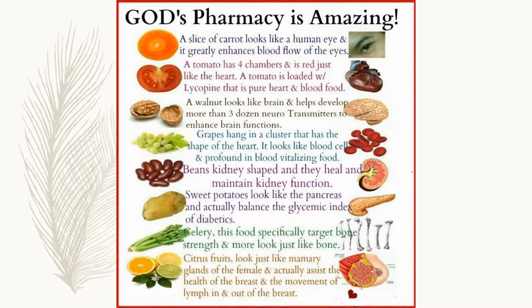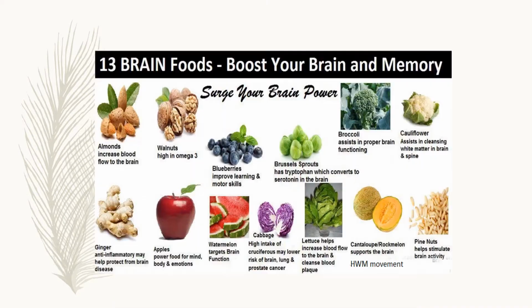Citrus fruits look just like the mammary glands of the female and actually assist the health of the breast and the movement of the lymph in and out of the breast. And we know that all these yellow citrusy type foods are really good for the immune system as well.